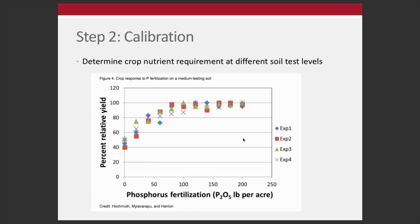So the second step, which can blend, of course, the correlation and calibration work can blend together, but calibration is the second step. And here we're actually trying to determine the crop nutrient requirement at different soil test levels. So imagine we have different soil tests and we fertilize at multiple different rates. Okay, we do this across a bunch of different soils and whatnot.